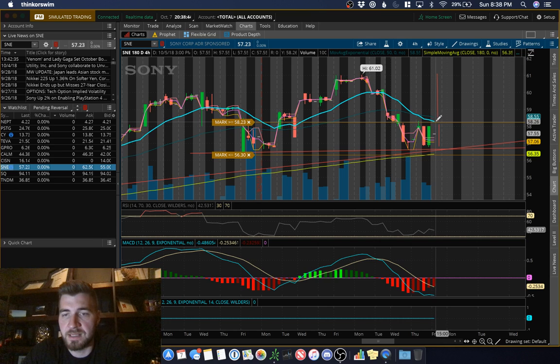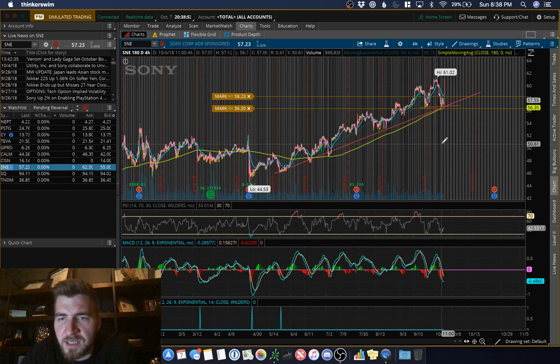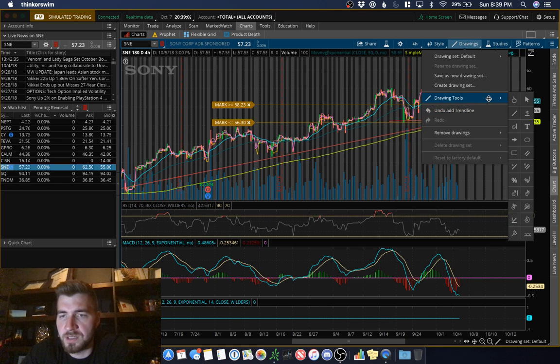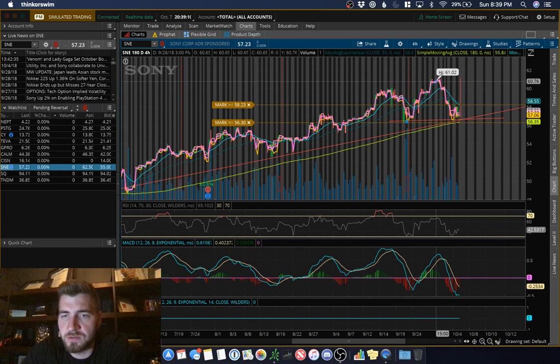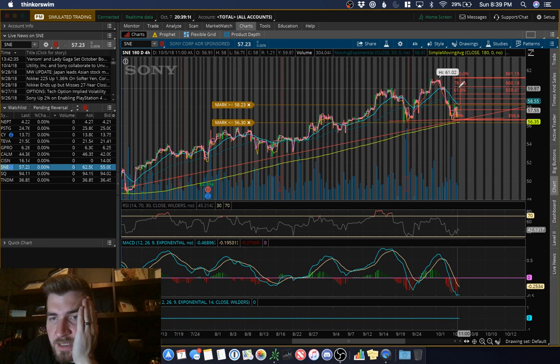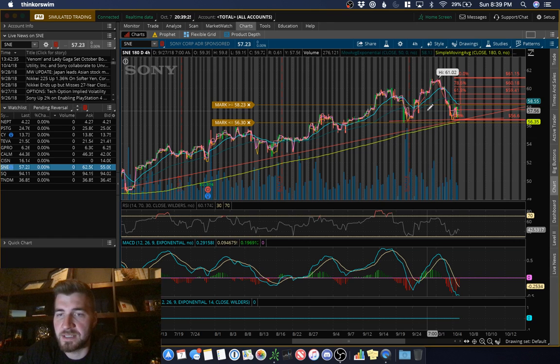This is at the EMA, and then let's see what we did yesterday. So kind of a big sell-off and a recovery. So let's do this. Let's do a Fibonacci here. We can get into this in another video, but a Fibonacci extension here. So we'll go from the low, high, back down. The 61.8 Fibonacci is at 59, and the hundred is at 61.